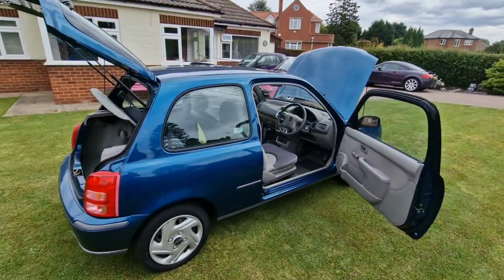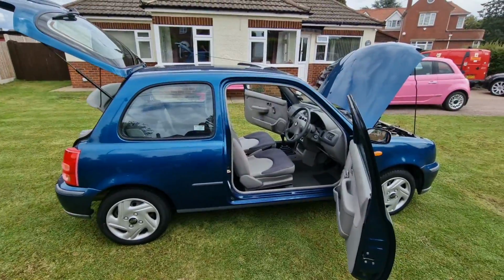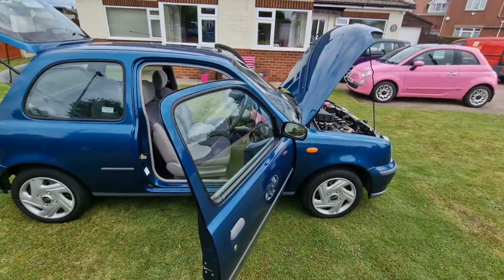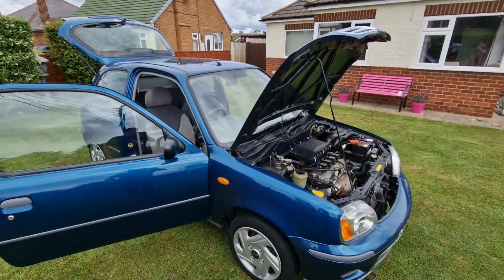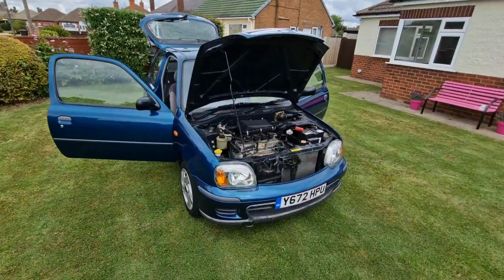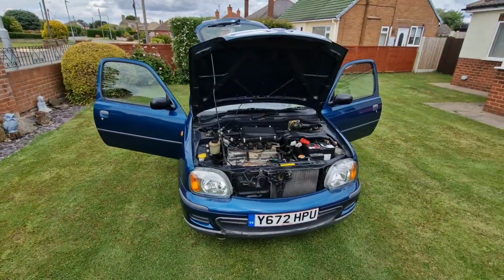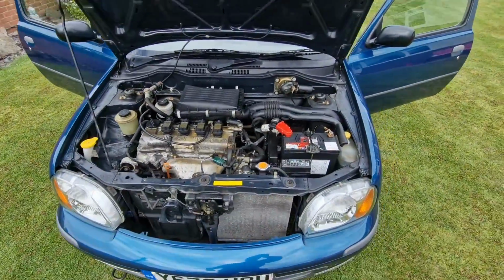I went down to Essex yesterday, picked it up, was offered it, and said, "Yeah, do you know what? I'm gonna have to have it." One of those that I thought, well, I'm never going to get another one this good. And actually, looking at the pictures, it looked good, looked fantastic. It looks much better in real life, and now I've got it home and having a good look at it, it is wonderful.